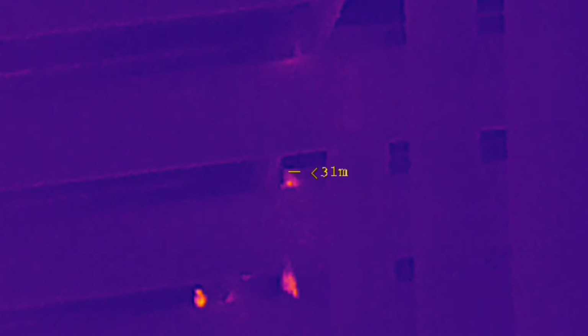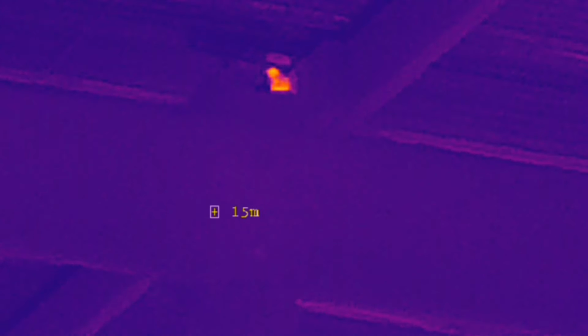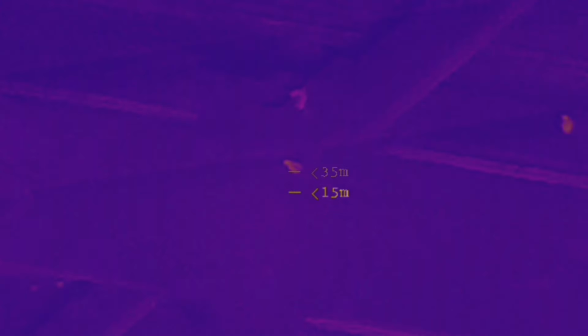So this is Indigo. You can see it's like a yellow orange for the hotspot, and this has proven to be one of my favorites. It's real easy to see.